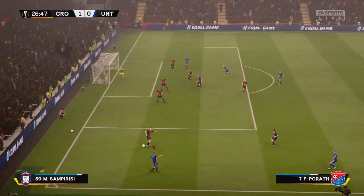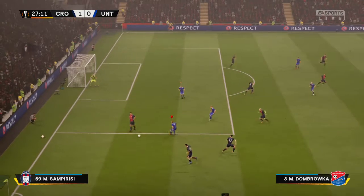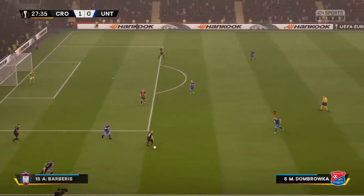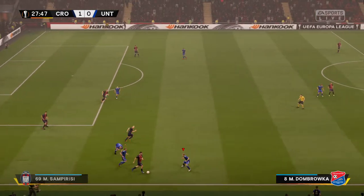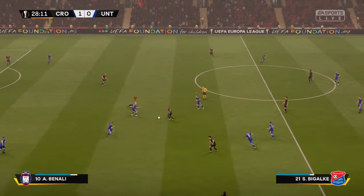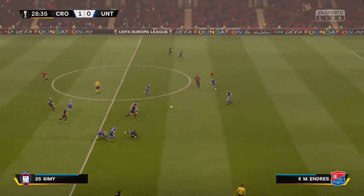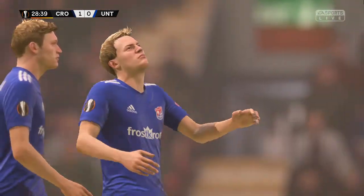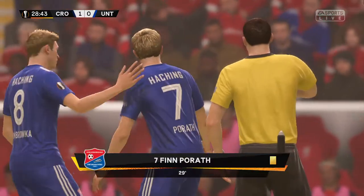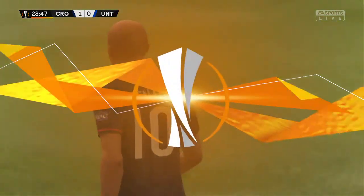A highly purposeful attack, this. The emphasis on getting the ball forward. Relentless high pressing. A chopping challenge, and the referee has got to have a big think about it. The referee has dished out a yellow card here. Well, it's not malicious, it's just clumsy.